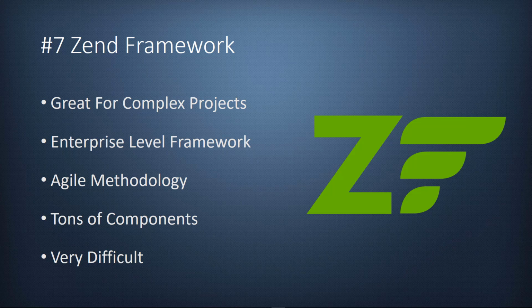Zend uses the agile methodology, which is incredibly powerful but can get a little tricky. Zend has tons of components available to extend your application, and most of these are reusable, so that's very efficient. But again, it is kind of difficult to learn. I definitely would not suggest Zend as a first framework.